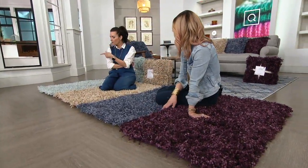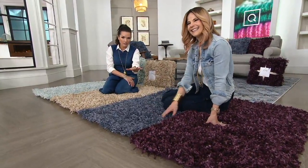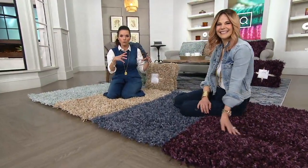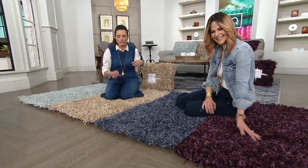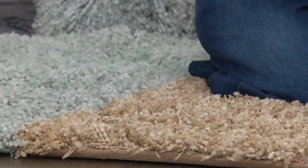Stacy, I know that the eucalyptus is getting limited, and we're not reordering into this. We do have some other complementary pieces that we're going to show you, which are some beautiful pillows. One's a lumbar pillow, and we have a set of two 18-inch pillows. This show is about being a well-dressed home, and what a way to dress up your home in such a beautiful way at an affordable price.